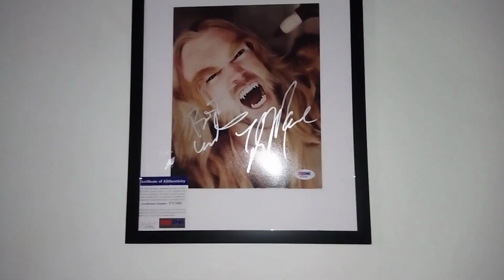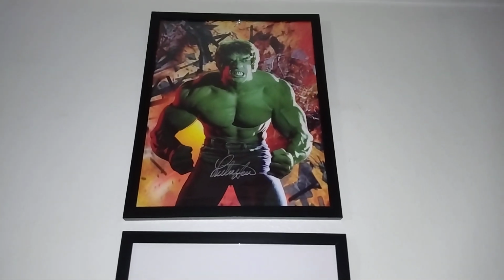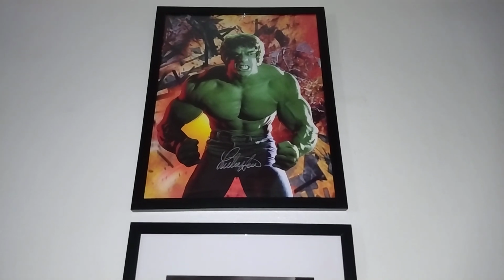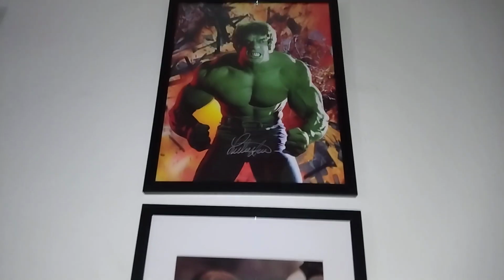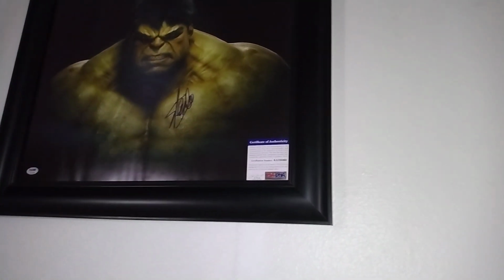A bunch of collectibles there. Sabretooth, the original Sabretooth from the first X-Men movie. It says best wishes, Tyler Mane. Very cool dude. And then Lou Ferrigno as the Incredible Hulk back in the 70s, signed by Lou Ferrigno. And then of course a Hulk poster signed by Stan Lee, creator of Marvel Comics.